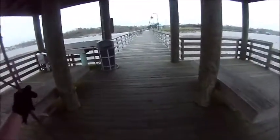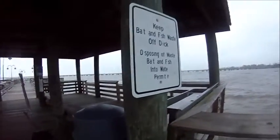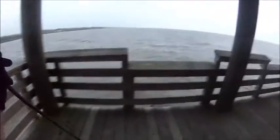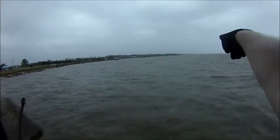I guess the light's supposed to turn on at a certain time, or when it gets dark. I don't know. Never spit towards the wind, you will regret it. All right, that's the lakefront over there.